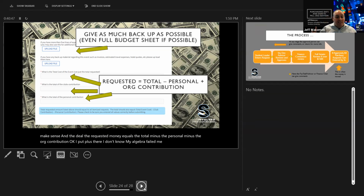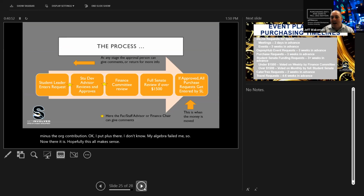So there it is. Hopefully this all makes sense. So what is the process for a funding request? All right. The student leader enters the request, same as the purchase request. The student development advisor reviews and approves the request, right? Then it moves on to the Senate Finance Committee. The Senate Finance Committee will review, they'll call you in, they'll say, come in on this Tuesday, and you talk to them about your event.